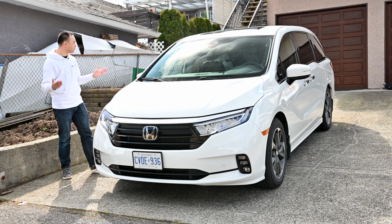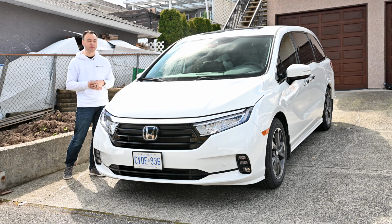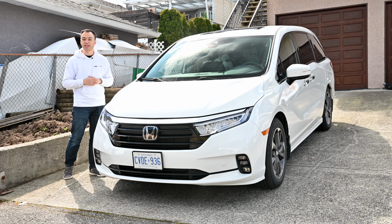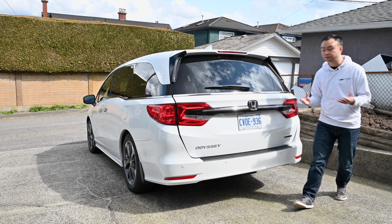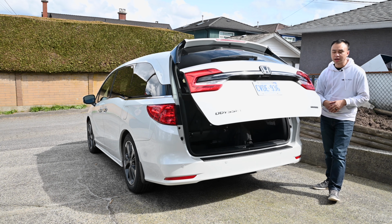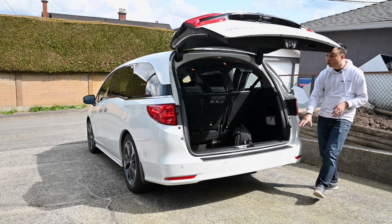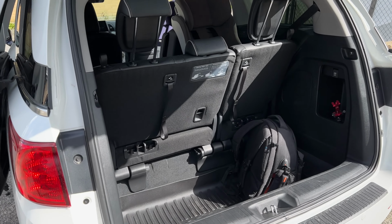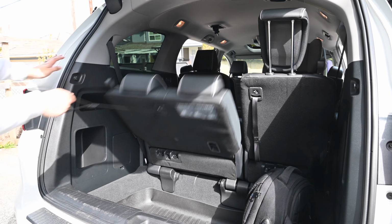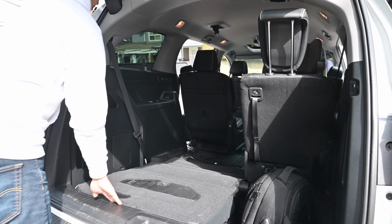There isn't anything really that specific for me to go into on the exterior, but let's go into the inside, starting with the trunk. The trunk space within the Odyssey, well, it's sufficient. It's actually quite large behind the third row. There is a kick to open tailgate, which is nice. And as you can see, there's plenty of space here. And if you need, you can fold down the third row to have a completely flat load floor.